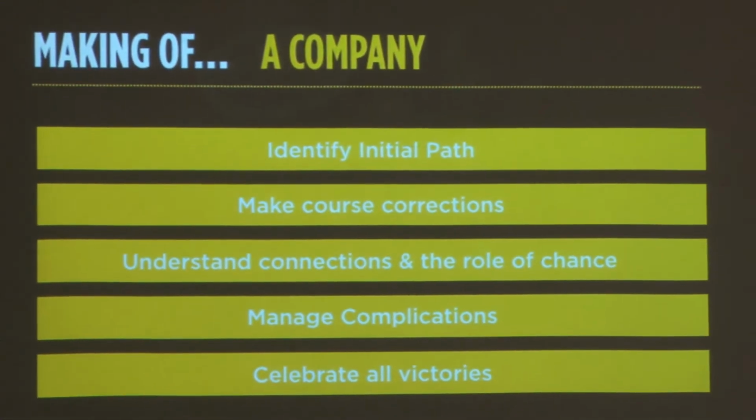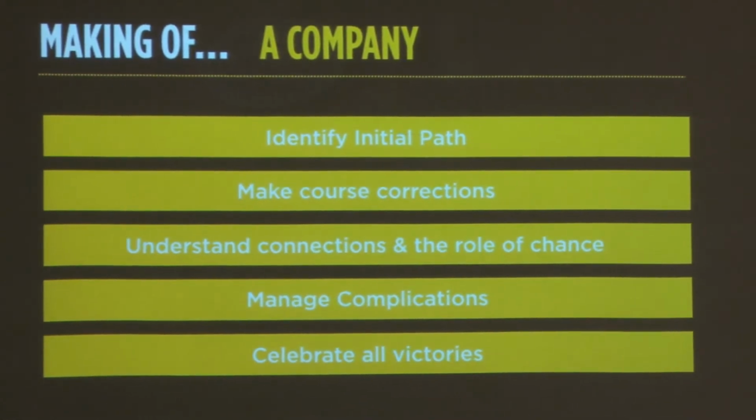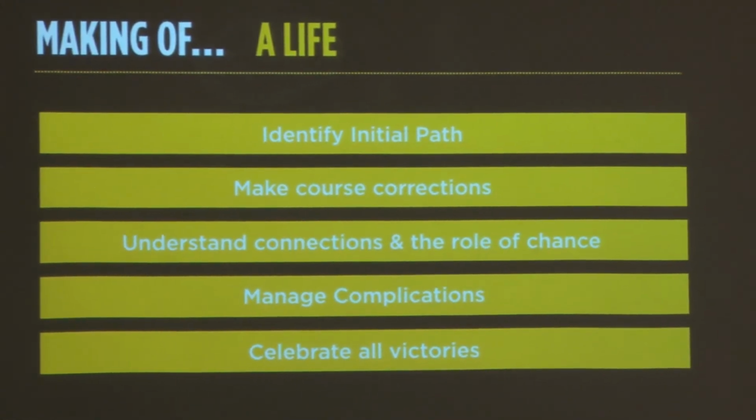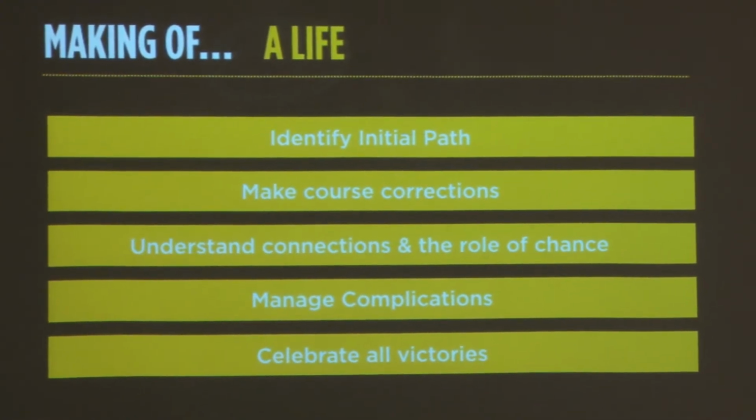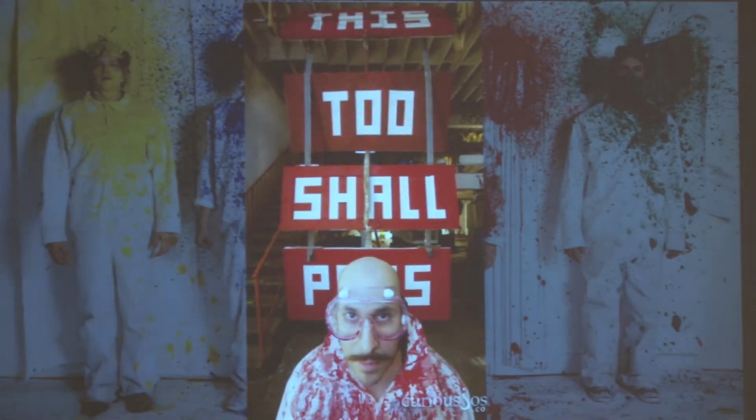And that focus is applicable to a lot of things in life. You really have to be willing to focus on the things that are important to you, important to your mission, important to your goal, in order to accomplish what you're trying to accomplish without distraction. So those are sort of my making of rules. They're certainly applicable for making a project, for making a company, for making a life. And of course, it's important to remind ourselves that this too shall pass.